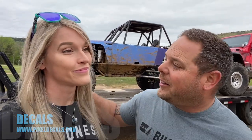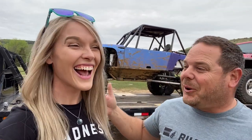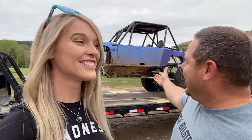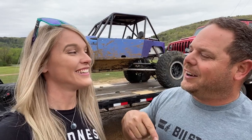Did I get to say how proud I am of you with the new buggy? She's getting more comfortable, just a few trails in. Look at it, you got it all dirty. But no, she did great. She did great on the trails here. And I think we're gonna stop somewhere else a little bit harder. Remember, we're on our way to Jeep Beach, but along the way, we wanna do some fun stuff and show you guys some cool things.